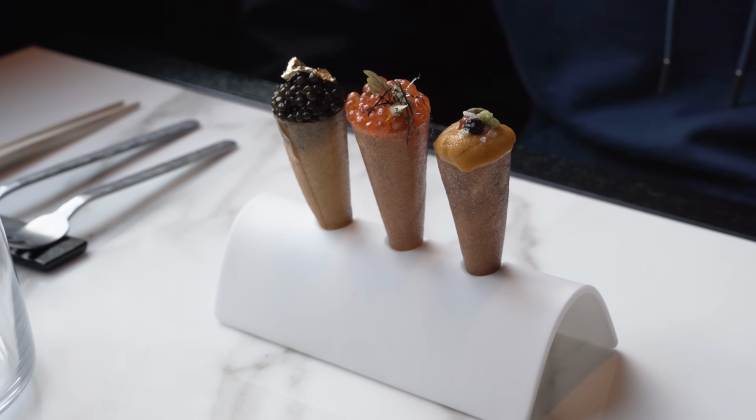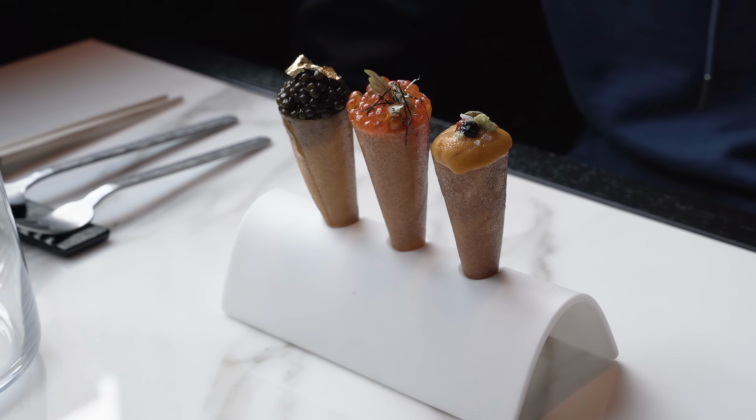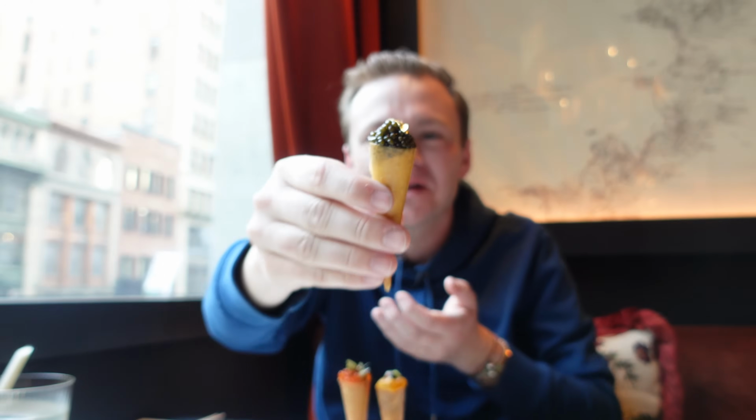I'm gonna start with these cones. I've got caviar, I've got roe, and I've got sea urchin. There's a little gold flake. I think this is one of the best things I've eaten this year. Not that I eat caviar very often, but this is the only way I want to eat caviar from now on.